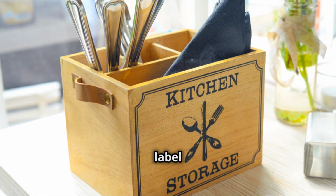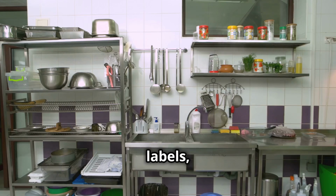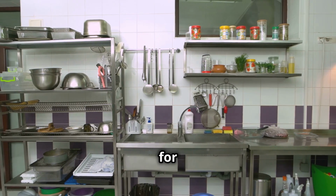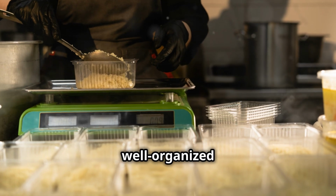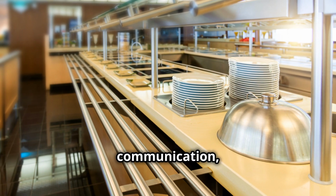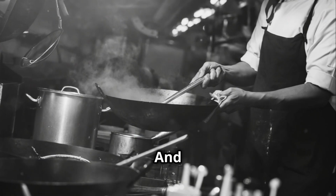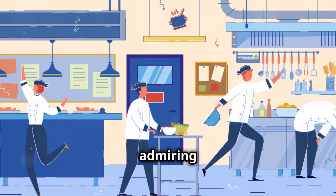And for God's sake, label everything. You think I have time to guess what's in these containers? Clear labels, proper storage, and a place for everything. That's how you create a professional kitchen. Remember, a well-organized kitchen is a productive kitchen. It reduces mistakes, improves communication, and keeps the stress levels down. And trust me, in this business you need all the help you can get. Now stop admiring the shine and let's get to work.